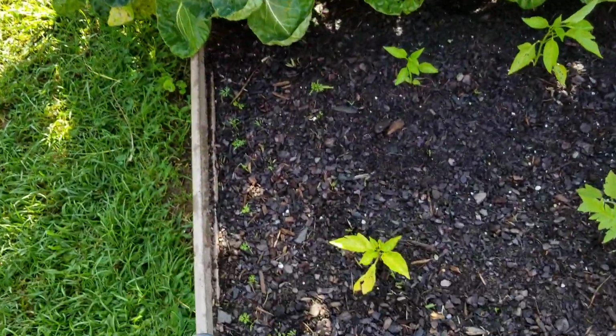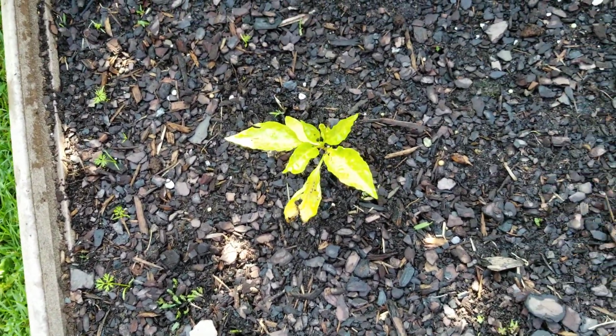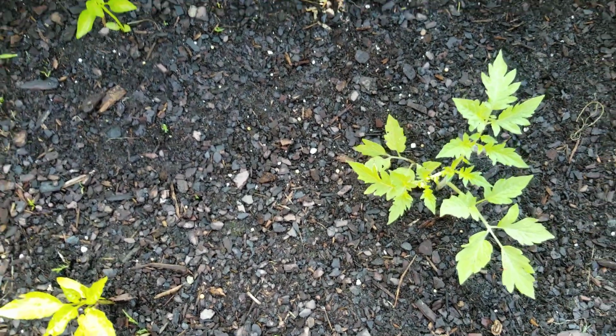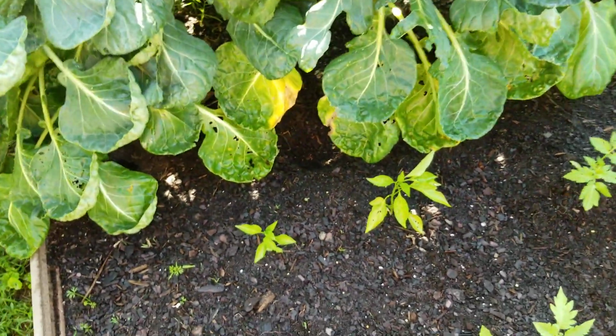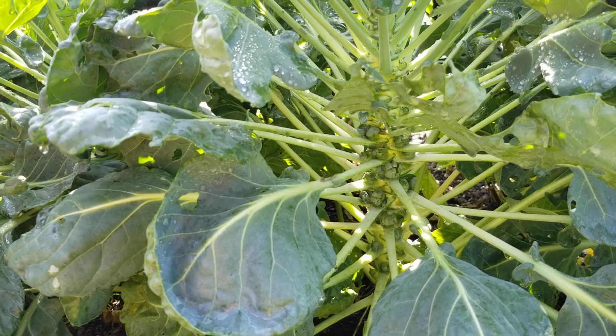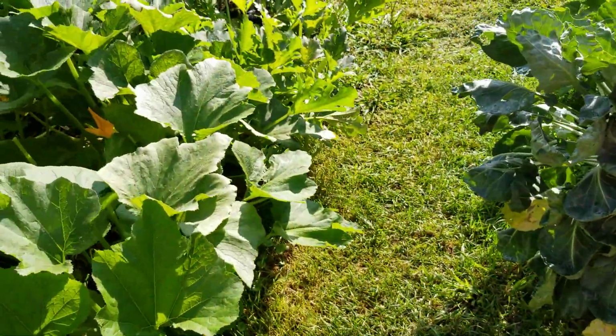That banana pepper's trying to come out of it. I don't know why it's been like that. Others look pretty good. This tomato's starting to take off some. And that one looks good. Brussels all look good. There's going to be a bunch of them.